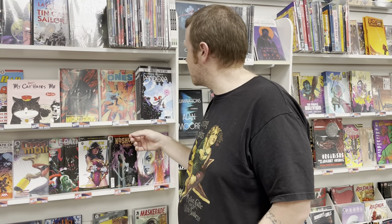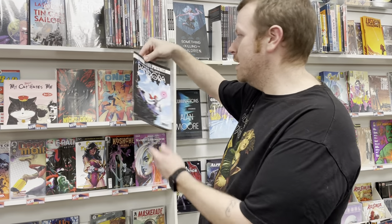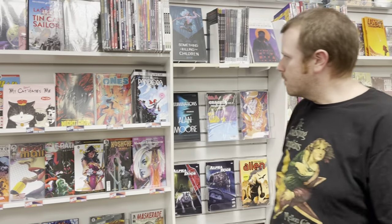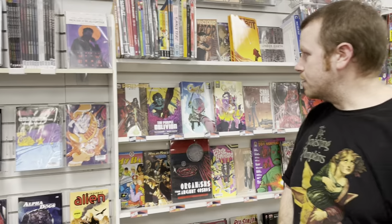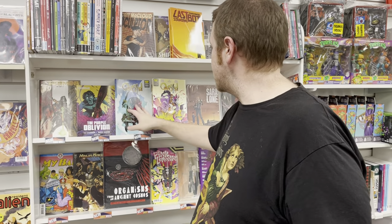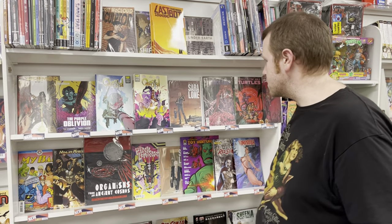We have The Ones from Brian Michael Bendis, as well as a new number 1 here. This is Frank Miller Presents Pandora. Very cool stuff from his new own comic line over there. We also have Primo's number 1 of 4. We have Purple Oblivion, Quested from Whatnot Comics. Tons of covers to choose from in there.